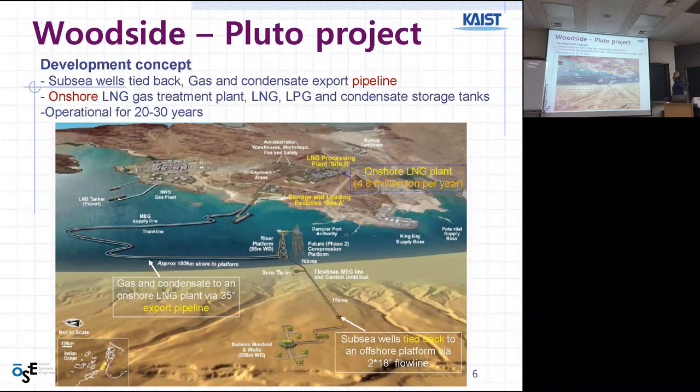Okay, this is the Woodside Pluto project layout. And this is, you said, a riser coming from the seabed. It is about 200 kilometers from the land side. And you can see the subsea well, and there is a tieback. Tieback is a device to tie some small pipelines into one, and gas is exported through the pipeline.